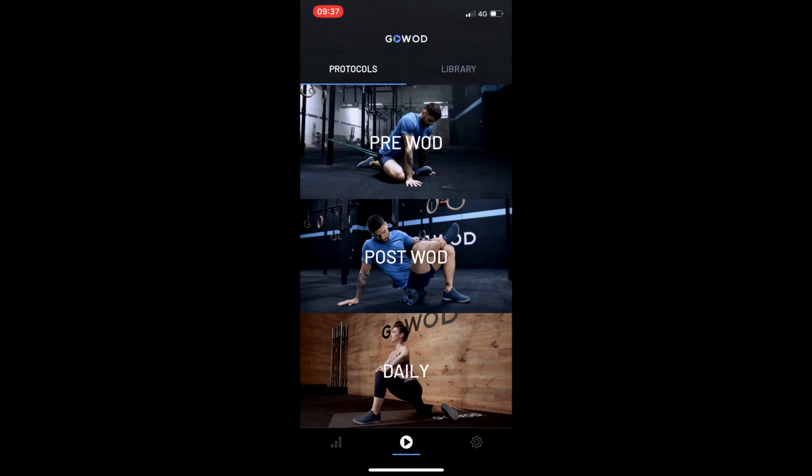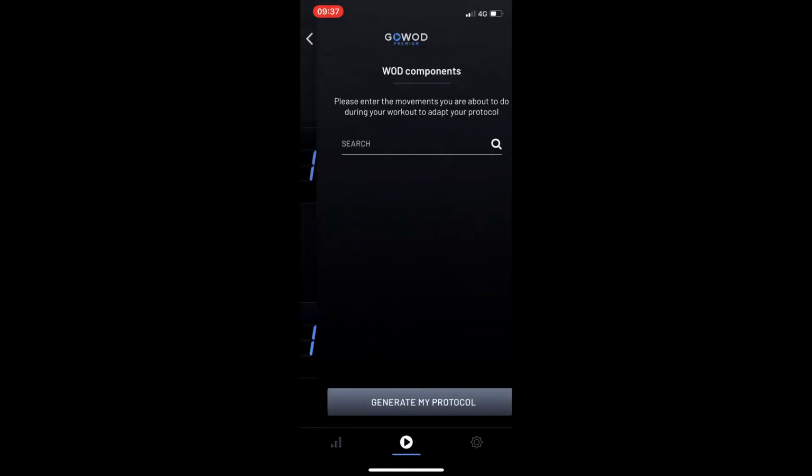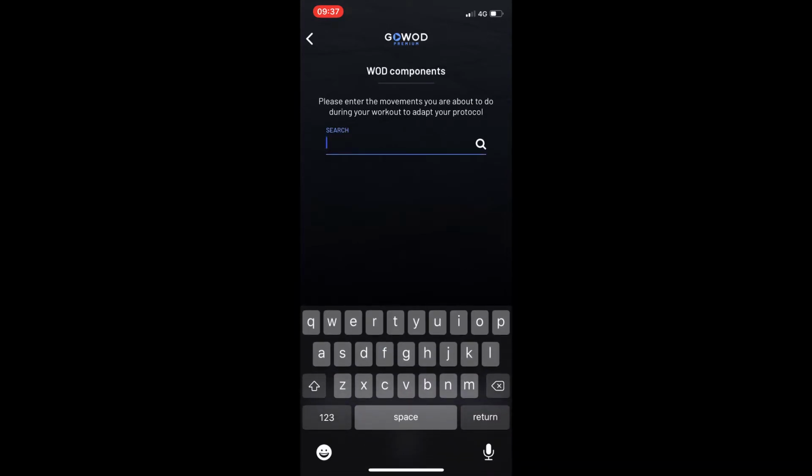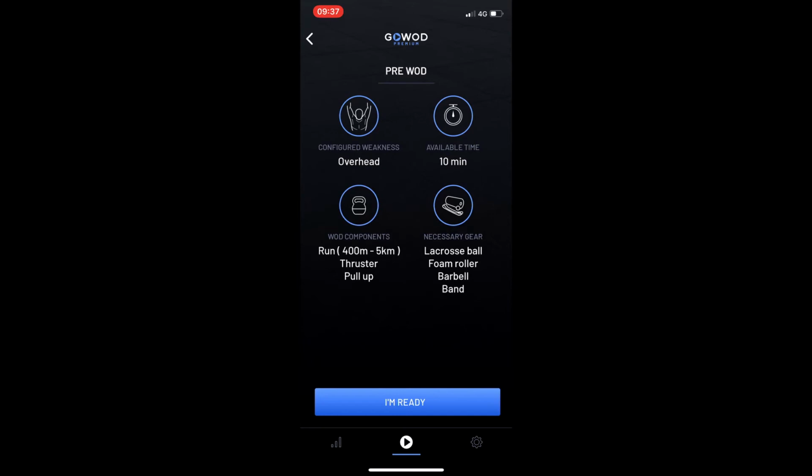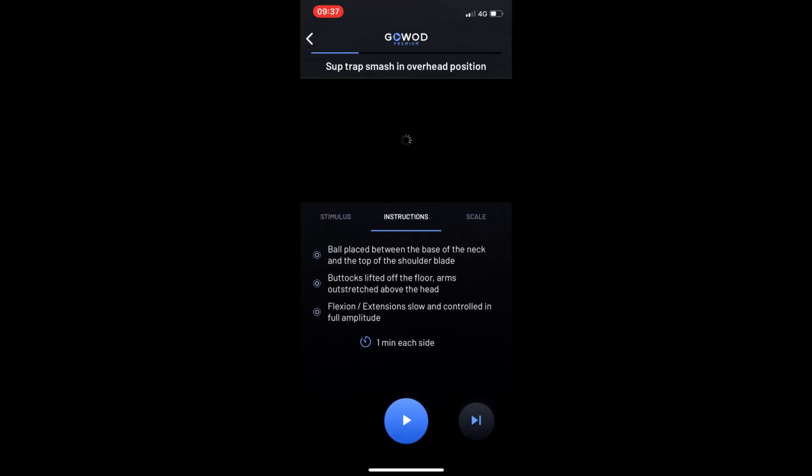Stuff like pre-WOD. In pre-WOD you can select your time and search what you're doing. Say we're doing a running workout, let's say Jackie. So we're doing thrusters, pull-ups and running. Select that, generate my protocol, and it will create something for you to warm up. It'll tell you the necessary gear, so lacrosse ball, foam roller, barbell and band, and what this will basically entail. It takes 10 minutes as you've selected, and it still configures to your weakness. So it'll help you get overhead with the thrusters, for example. If you say I'm ready, it'll start telling you what to do.